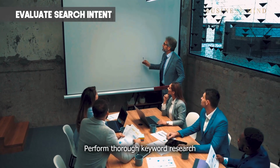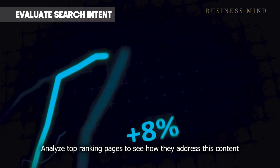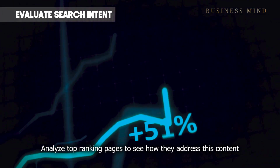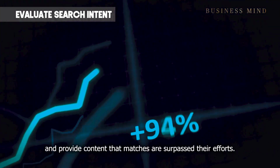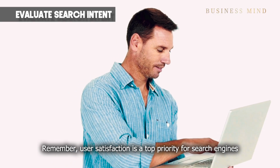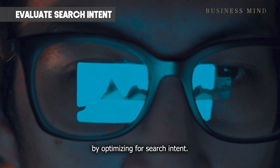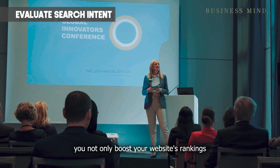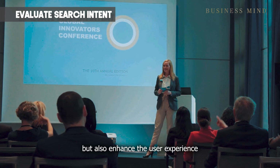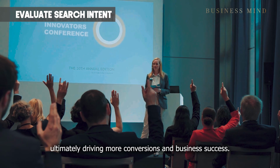Perform thorough keyword research to identify the dominant intent behind your target keywords. Analyze top-ranking pages to see how they address this intent and provide content that matches or surpasses their efforts. Remember, user satisfaction is a top priority for search engines. By optimizing for search intent, you not only boost your website's rankings, but also enhance the user experience, ultimately driving more conversions and business success.